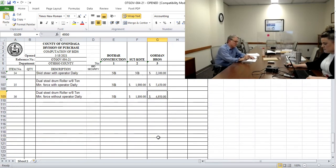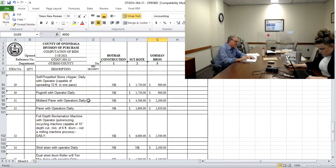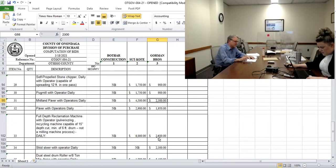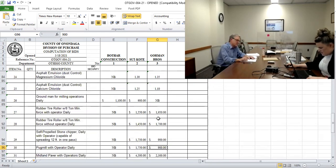$900 then? What item number? Midland paver with operators, $5,450, and the next, it's the same line item, $4,950. This pug mill with operator daily is at $900. Pug mill is $2,500 and $2,300.